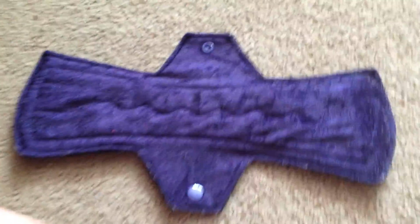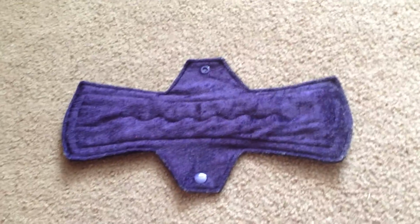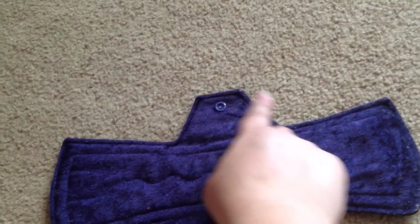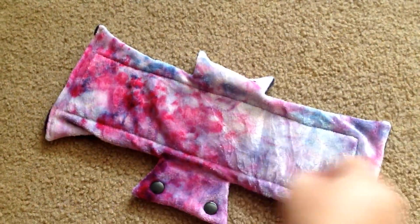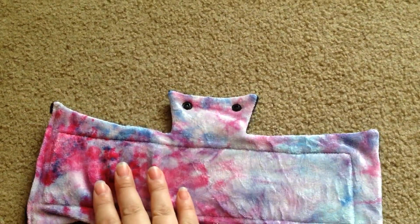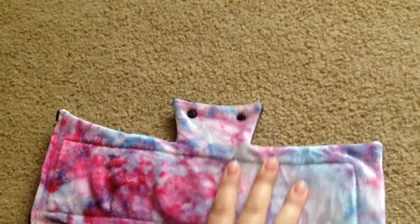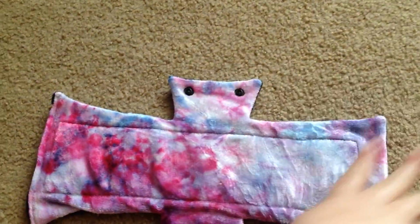And then for 12-inch, I have a few of these ones. It is this crushed velvet purple from Heidi's Hearts Handmade. It is backed in WinPro. This is with her wider type of wings. Next up is this OBV bamboo topped from Tree Huggers. They're in Canada. It's backed in regular fleece. This one had a lot to contend with. I didn't leak through, which I was thankful for. I did leak around, but it's not obviously the fault of the pad.